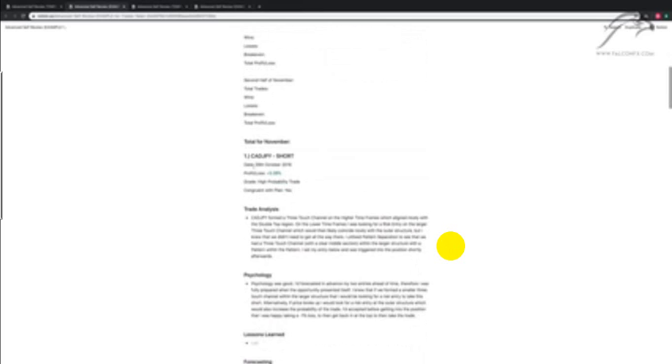So here we have CAD Yen short, and this date was on 29th of October. Profit and loss, this was plus 0.39%. So nearly 5.5% on this trade. This grade was high probability trade, important. And again, last part, congruent with plan. Yes, you want to make sure that the trades that you're taking, you're sticking to your plan. Otherwise, you can end up taking trades that are not within your plan and sometimes actually work out, but over a large sample size, they won't, and then you can create bad habits.